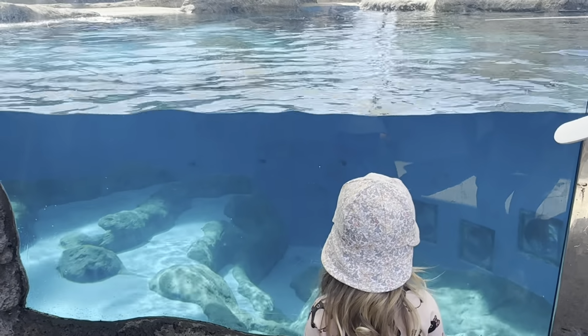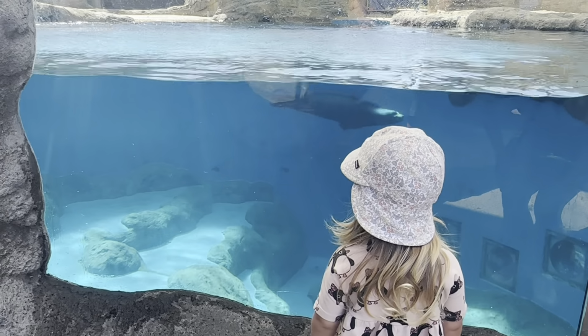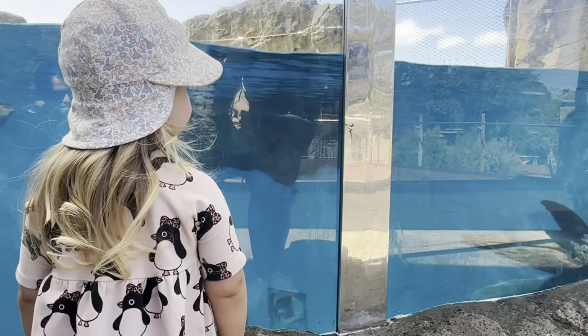How deep it is. It's very deep. Can you see him under the water somewhere? Can you see him swimming? Here he comes. Look. Here he comes. Look. Look.